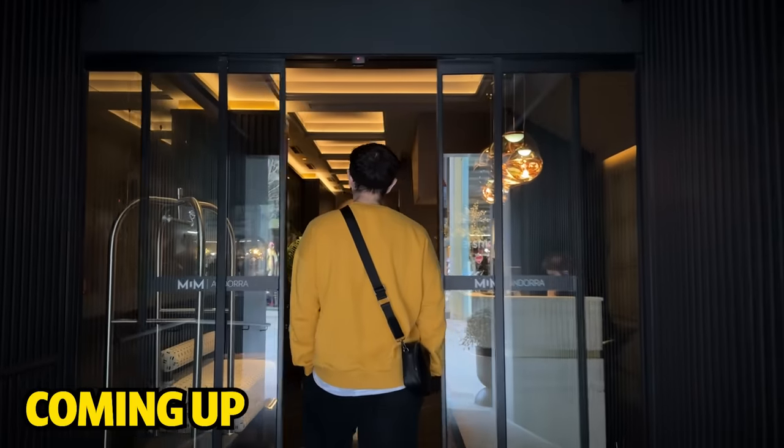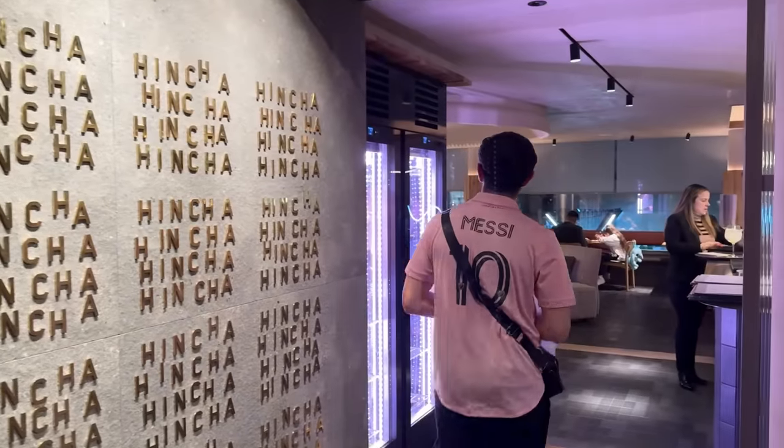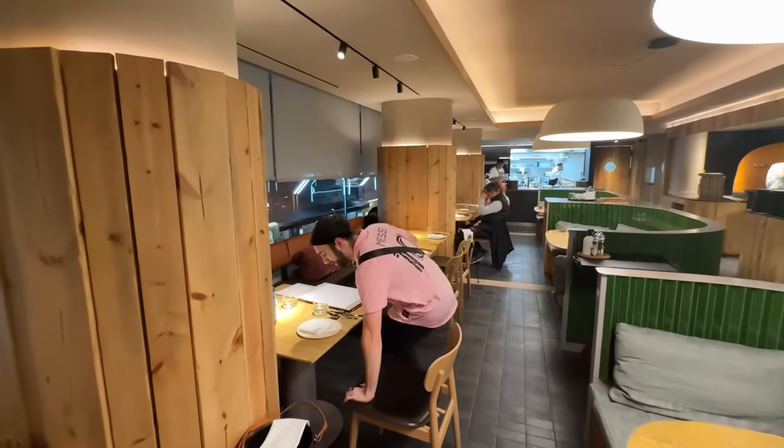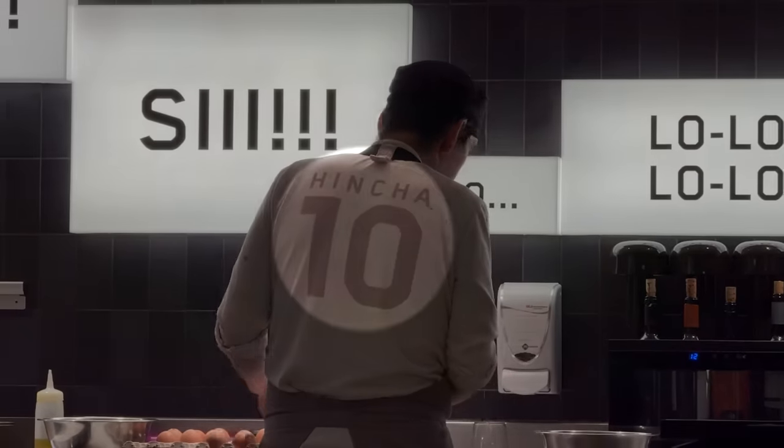Now it's time to check the rest of the hotel and try some activities. But before we do that, let's go and get some food because I am very, very hungry. I just made it inside Messi's restaurant. As you can see behind me, it's very football themed and everybody is wearing a shirt number 10.